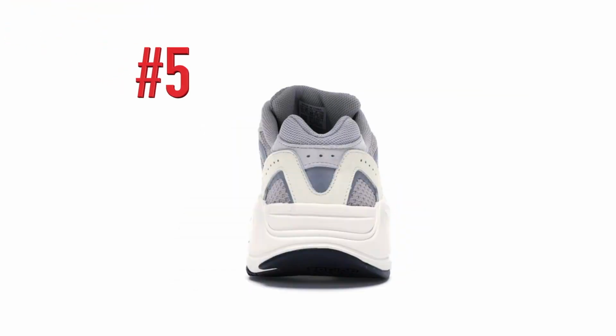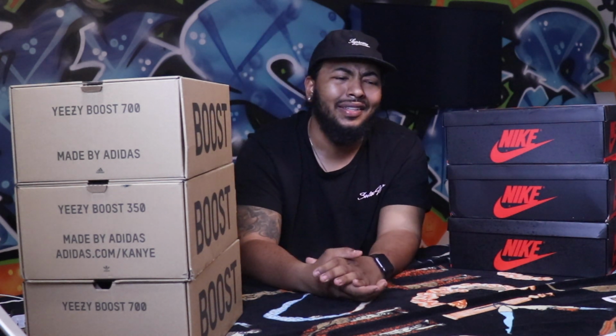So moving on, we have the Static 700s. Now, I must admit, when the 700 silhouette came out from Yeezys, I was not a fan. I think it was maybe a year or 2 ago, don't quote me on the date, but they came out with the OG 700s. I seen it on Yeezy Spot and I'm like, that's not me, this shoe is ugly. And then when I seen it in person, whew, they had some crazy on foot pictures.